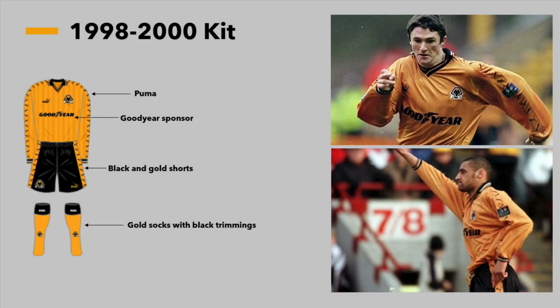In 6th place, I've gone for the 1998-2000 Wolves kit. We played 2 seasons in this one, and in the first, very nearly reached the promised land of the Premier League. The season began with Mark McGee as manager, but after a torrid run of form, he left the club by mutual consent on the 5th of November. His assistant, Colin Lee, was placed in temporary charge of the team, and after a good run of form, he was given the post for the remainder of the season.